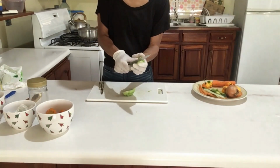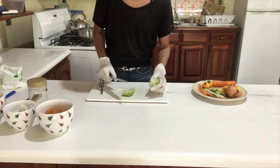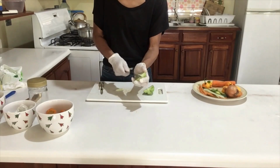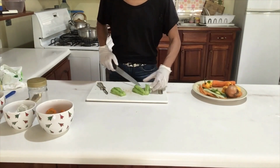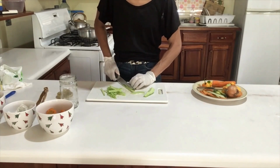And as Jamaicans would say, you're going to remove the heart. And the heart is supposed to be the white hardened portion that sits in the middle of the chocho. Then you're going to do some julienne cuts. So in other words, you're going to cut it into thin strips.